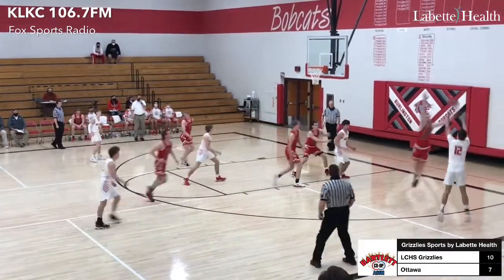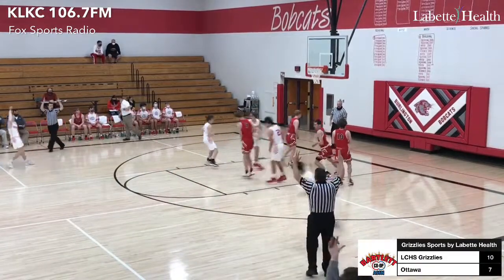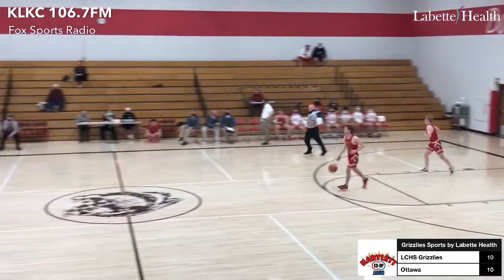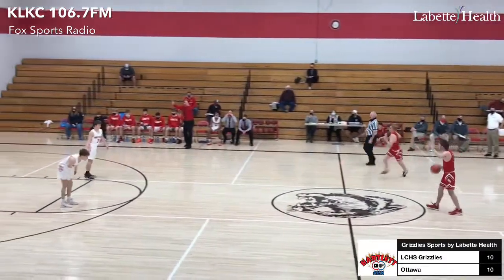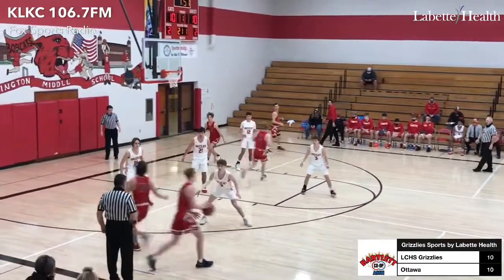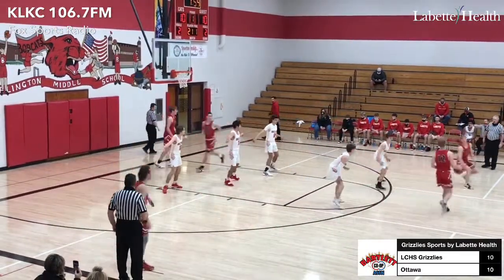Nice pass. Ball skip backside, open three for Meister. Connected for Alex Meister. He's got 7 of the 10 for these Grizzlies. The score's knotted up at 10 all here. 2 minutes remaining in this first quarter as the Grizzlies now shift to a 2-3 zone of their own.